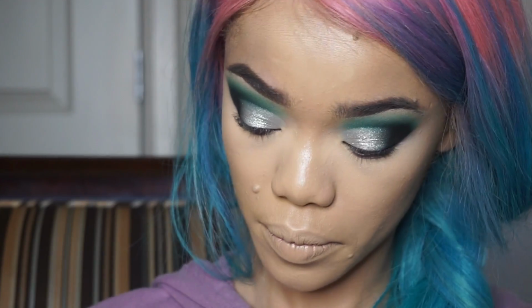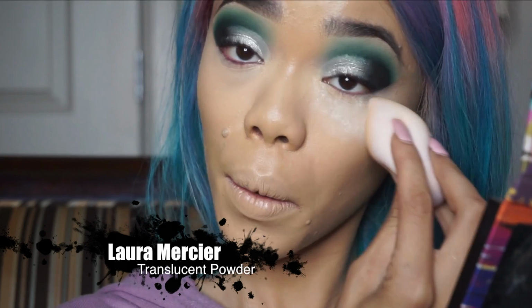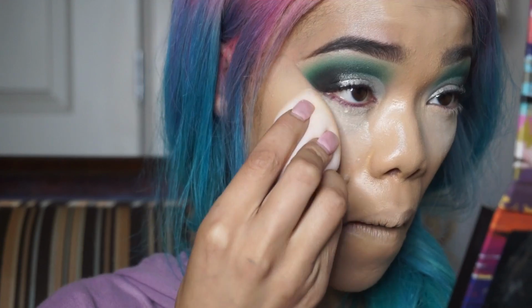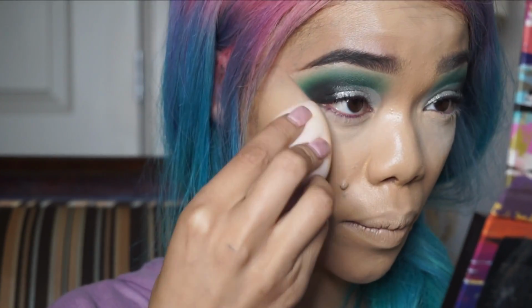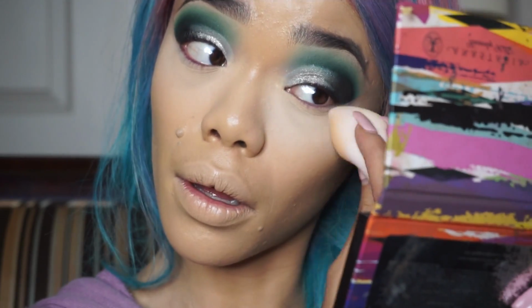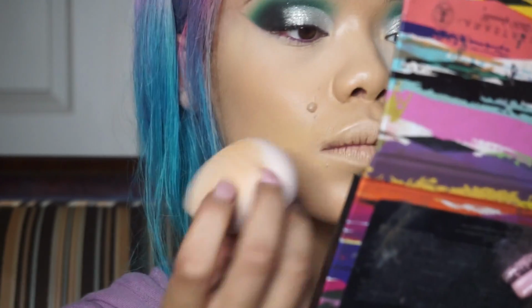Before you go back in and set your under eye, just try to make sure that you go in and blend out your concealer one more time to make sure there's no creases, because if you don't and you set those creases with that powder, they're just going to stay there and they're not going to move. So yeah, I'm kind of just pressing that powder into my under eye.